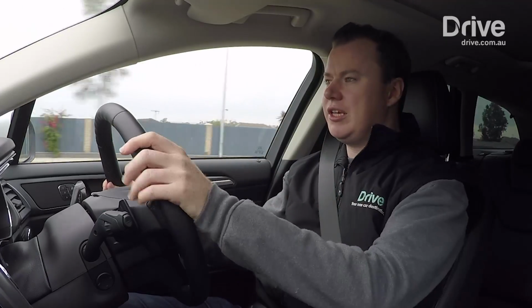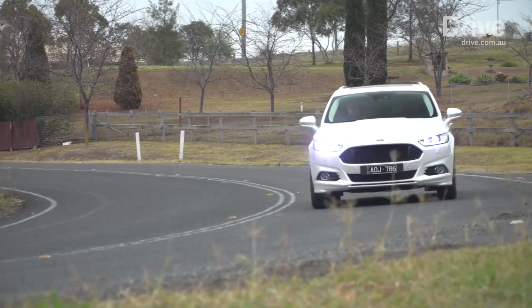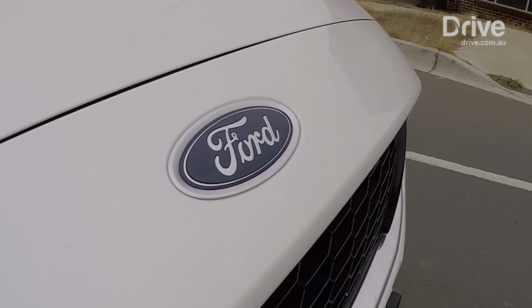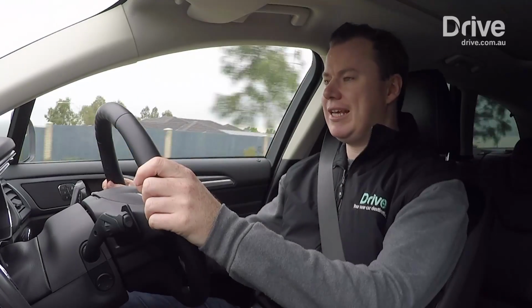Now, obviously, the diesel engine makes the Mondeo a very different proposition than the other three wagons we're testing here. But, judged on its merits, it's a good engine. You put your foot down, and it's got plenty of torque, so it builds that speed really easily.